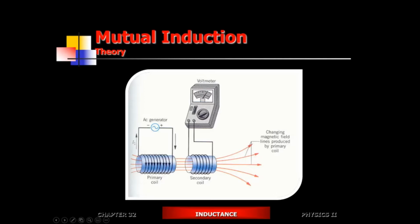So the alternating current in the primary coil is going to induce current in the secondary coil. And this phenomenon is known as induction. All right, so the alternating current within the primary coil is going to create a varying magnetic field. The amount of varying magnetic field intercepted by the secondary coil is going to cause an alternating current within the secondary coil.